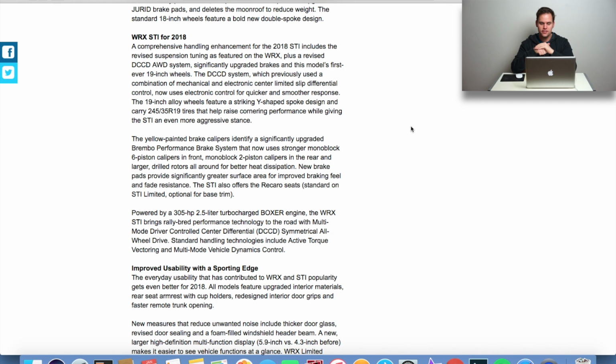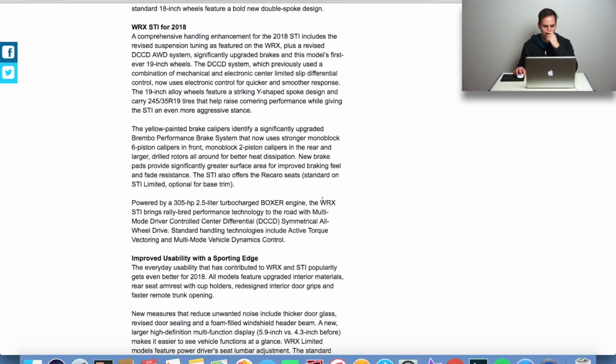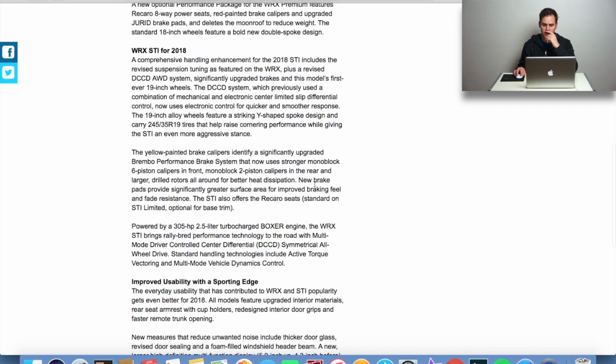The DCCD system, which allows you to control in the STI currently how much power is divided between the front and rear wheels, they're saying it is now revised from an electronic and mechanical combination to just an electronic system. So we'll have to see how that fares out. Of course, everyone's a little bit disappointed that there's not a new engine, but with the new DCCD and the brakes, we'll see how much that improves the overall performance package. Hopefully that's a good improvement.